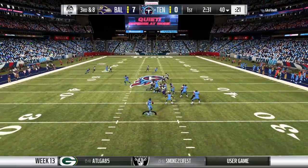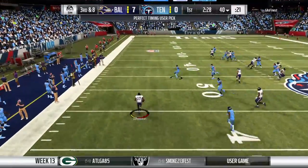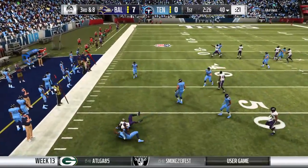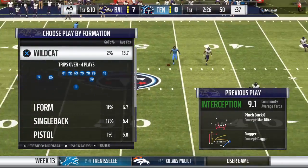On 3rd down, Mariota. Oh, and a bad throw there. It's intercepted, picked off at the 40. And he'll get this one out to the 50, to the midfield stripe.